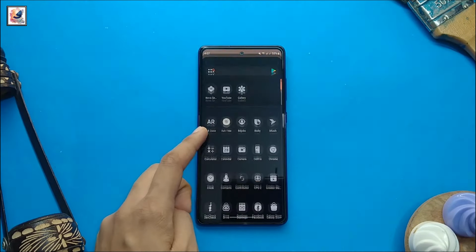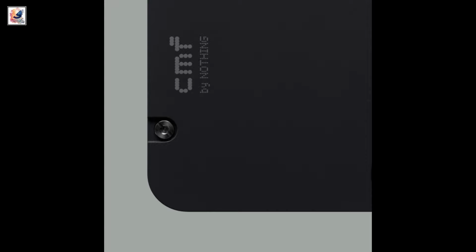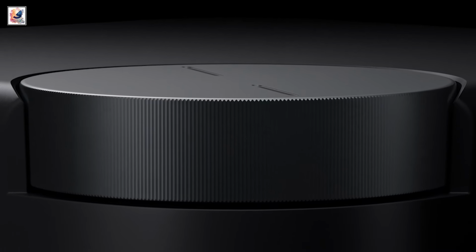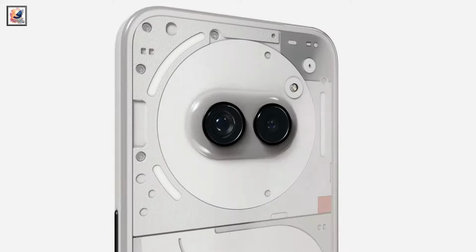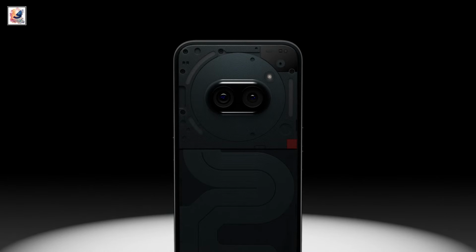Nothing has already confirmed that its budget-oriented CMF Phone 1 will soon launch globally, and the teaser campaign is starting to paint a clearer picture. The device will bring a rotating dial/button as one of its key design elements. Reportedly, the CMF Phone 1 is likely to be a rebranded version of the recently launched Nothing Phone 2A with a less powerful chipset and no glyph interface.